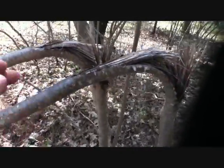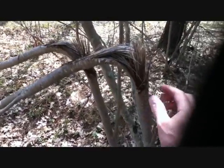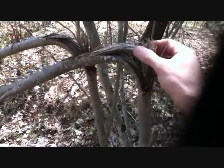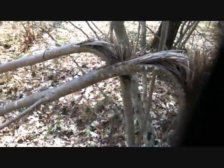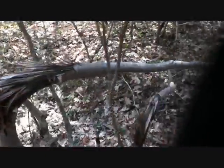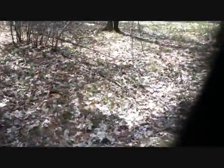But with the thickness that they are, it wouldn't be easy for them to break, especially if they were alive. And without them breaking and giving this little bit of a stringy effect, that shows that they probably were still broke while they were alive. You've got them going in this direction, and then over here you've got them going in the opposite direction. Kind of an oddity.